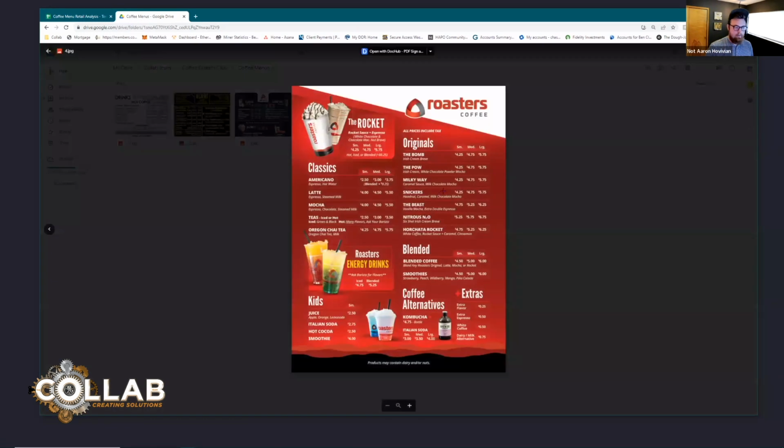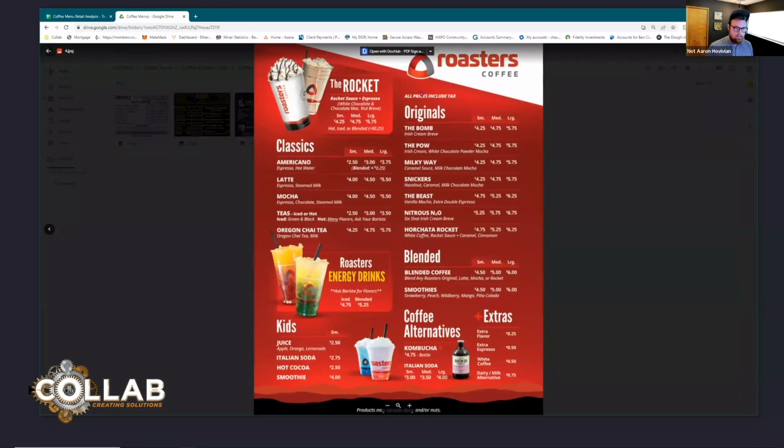You'll see a lot of companies that list out all of their blended drinks just like they do their signature drinks or their classics. You don't need to do that. That's just taking up space. To say, hey, we make all of these things too in a fancy milkshake way plus 50 cents. And you can free up a lot of room on your menu and make room for those fancy images.